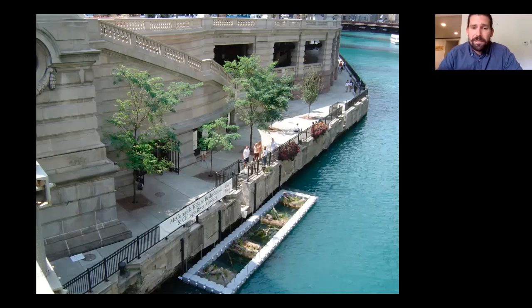This was removed, and actually the city then installed a very similar item at the jetty on the Riverwalk, which is still there today. And it's a very diverse array of plants, and animals use it every day to hide and mate and find some food.